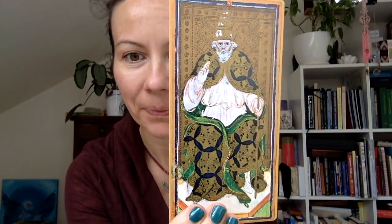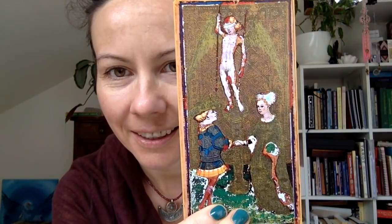Wow. So this is the Pope. Wow. And the Lovers. So beautiful. Just the feel of it. You feel a little bit as if it was painted on the card. There's a slight kind of texture. It's not so smooth as the back. The front is a little bit different.